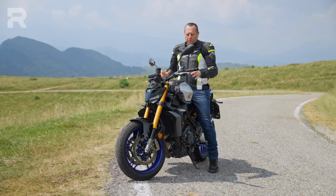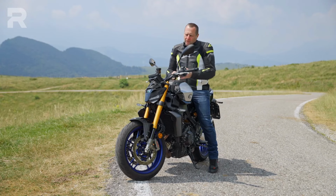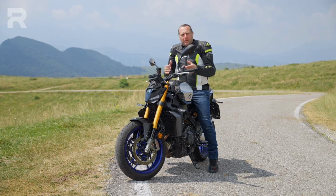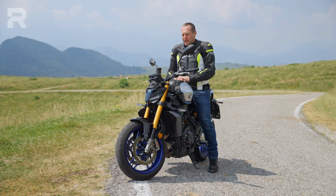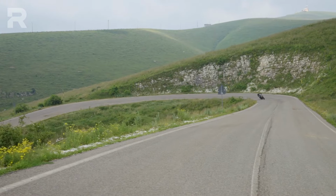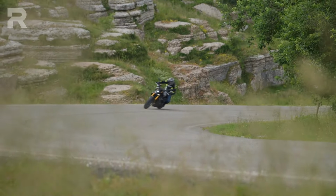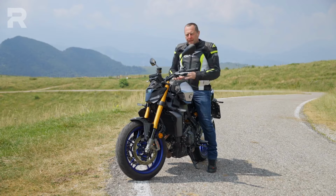We are still on a comfortable bike. It's not too hard on the wrists. You can stay in the saddle for many hours. But when you start riding actively, I finally have to say the MT-09 SP follows you. And even when you ride in hanging off mode, as the English say, leaning a bit with your torso, you are never out of place with this new triangulation.